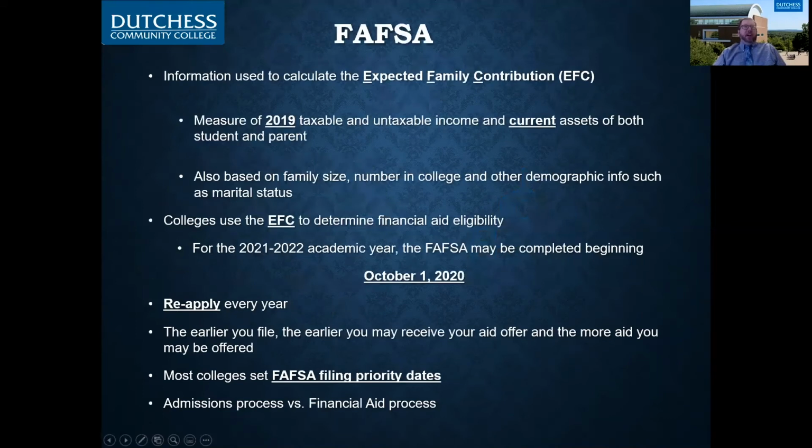So the FAFSA is going to collect information so that it can calculate what's called the expected family contribution. Now in financial aid, we like to use a lot of acronyms. One of them you might hear from us is the EFC, and that is the expected family contribution. For this upcoming fall 2021, we're going to be taking a look at your 2019 taxable and non-taxable income and any current assets of the student and the parent. Also, we'll look at the size of the family, the number in college, and also marital status.